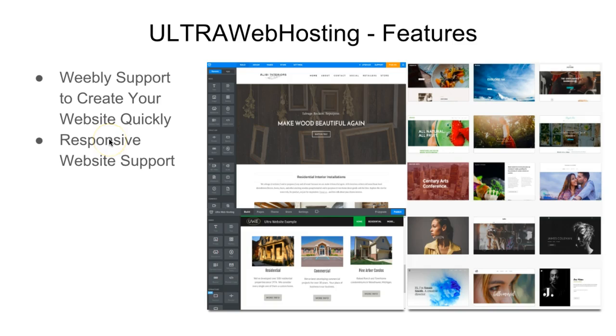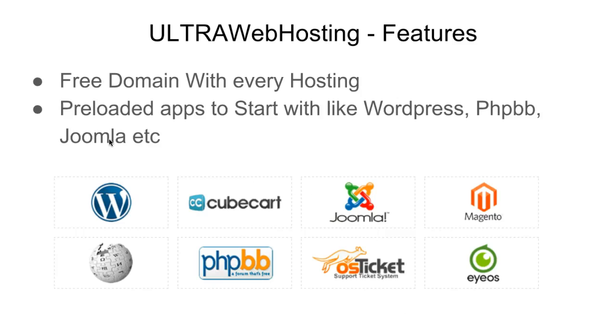That means no matter whether you open the website on desktop, laptop, tablet or phone, it always looks the same way. So it will adjust the size accordingly based on the type of device. So this is a wonderful feature, and I have not seen many web hosting companies which provide this feature. Let's see some more features.